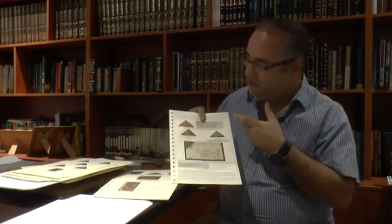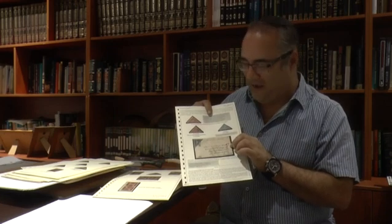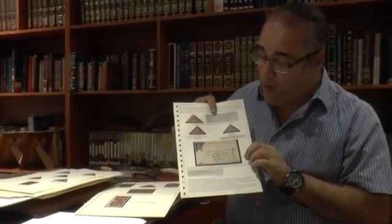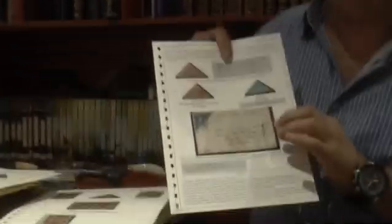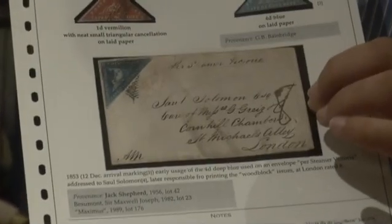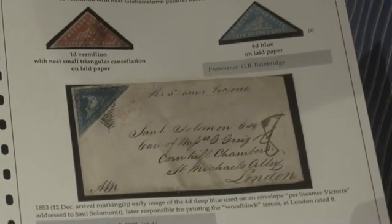Now, what happened? So these items. This is the famous Saul Solomon cover, which started the whole thing. As you can see, what was quite interesting, besides the fact that it was sent to Saul Solomon while he was in Cape Town, the other interesting fact is that this was a very early cover. On the back of this envelope, it says that it was received in London on the 12th of December 1853. Now, these items were only initially issued on the 1st of September 1853.